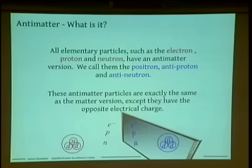It has a quark we call the up quark, and it has two quarks that we call the down quark. And those particles do have a charge. The up quark has a charge of 2/3, and the down quark has a charge of -1/3. And so they balance and make a neutral particle.